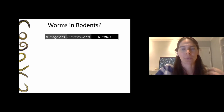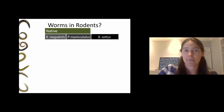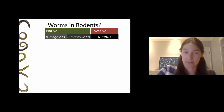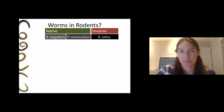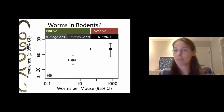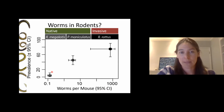And so looking at the rodents and their parasite populations, noting that Reithrodontomys and Peromyscus are both native species, whereas Rattus is not. It was introduced over 100 years ago, and they're abundant, particularly in coastal areas. If we look at the parasite loads in these different species, we've got a plot with worms per mouse on the bottom and the prevalence, the percent of the population that's infected, on the Y. We look over at Reithrodontomys, these harvest mice.